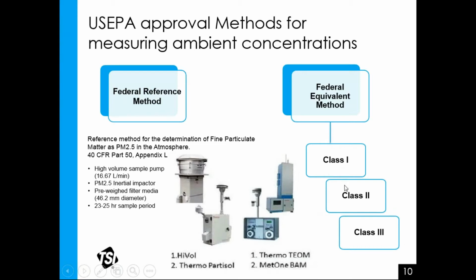Typically, Class 1 and Class 2 still follow closely the federal reference method. They are called manual methods, using the filter, weighing it, and getting a measurement. But Class 3 is more of an automated method, which is the TEOM and the BAM. Again, this equipment is very heavy, expensive, and not really portable. Later we will discuss why some customers have switched to real-time for such applications.